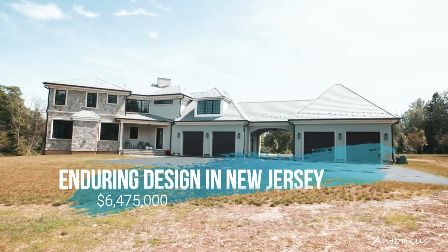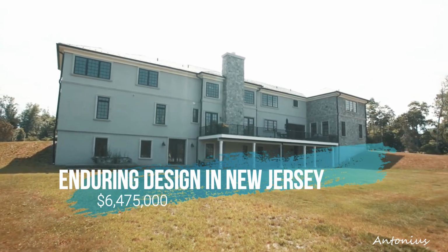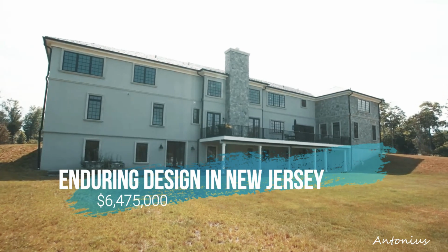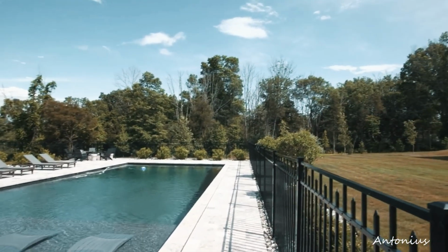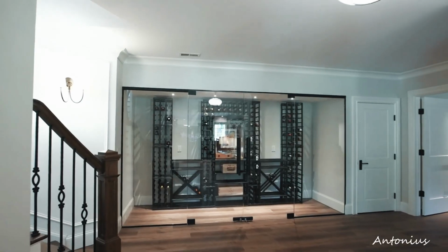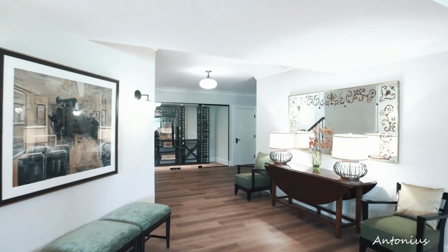Journey into the realm of timeless beauty as we unveil a unique masterpiece in New Jersey, priced at $6,475,000. This residence is not merely a home. It's an exquisite testament to enduring design choices, where every detail contributes to an atmosphere of refined luxury.